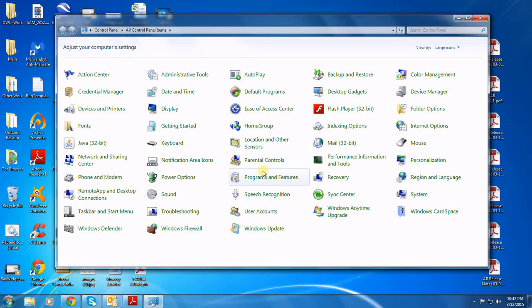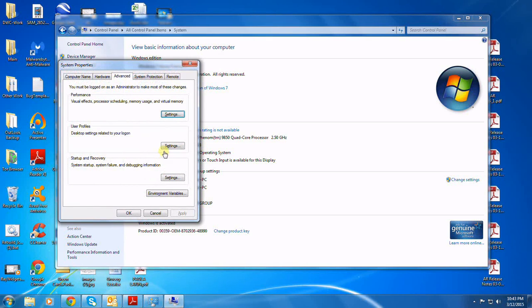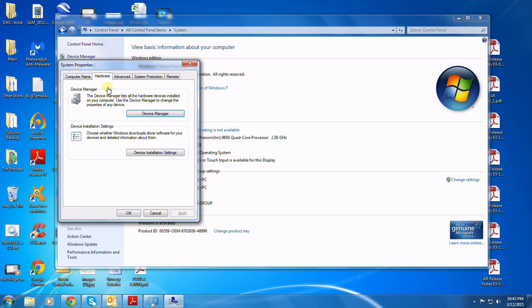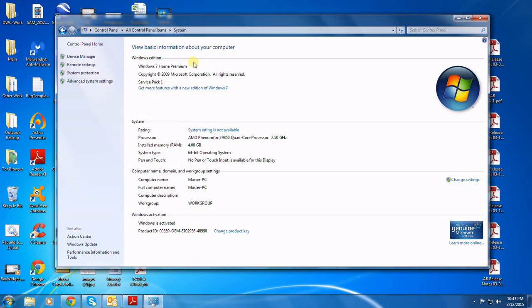So what we want to do is go to, where do I want to go to? I want to go to System. I want to go to Advanced Systems. And again, I'm starting to do something that's going to prompt me for a password. It seems a little annoying, but it's not. So, where do I want to go? Device Manager, Advanced Settings, Remote. Oh, I'm sorry. I'm in the wrong place. Let me go back.